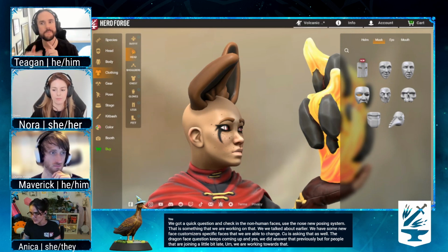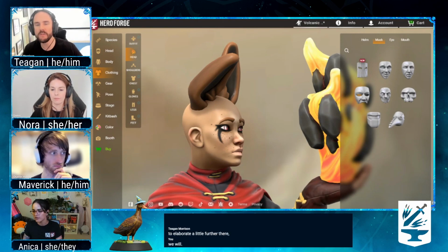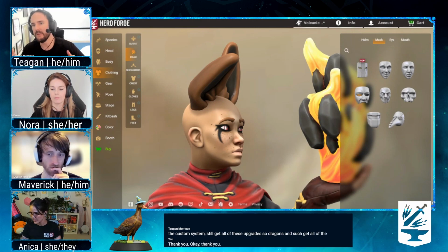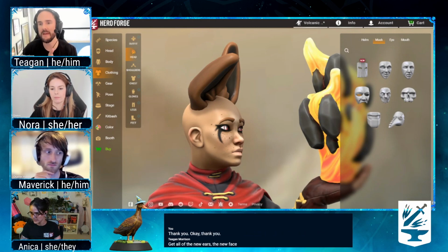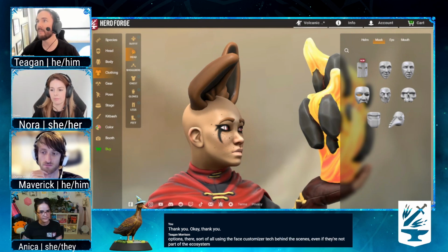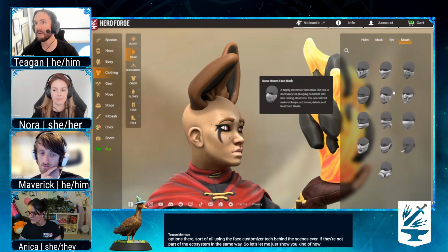To elaborate a little further there, the faces that don't work in the custom system still get all of these upgrades. Dragons and such get all of the new ears, the new face options. They're sort of all using the face customizer tech behind the scenes, even if they're not part of the ecosystem in the same way. So let me just show you how cool this ends up.